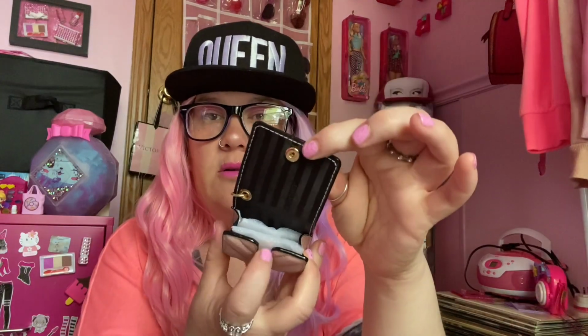So the last thing I got, and I saw it and I was like, oh yeah, I need it. It is an AirPod case holder. I don't have AirPods, but I could still use it to put my regular headphones in it. It's really, really cute. It's got the thing to charge it, or you can put whatever you want in it, basically. So I had to pick that up. I thought that was cute.